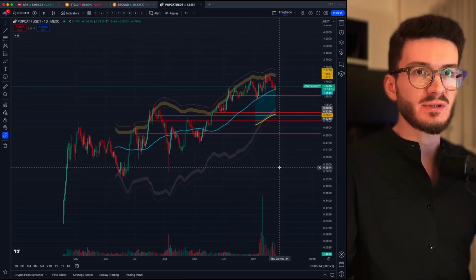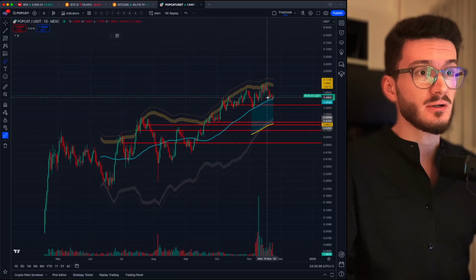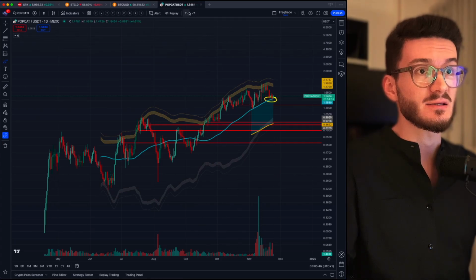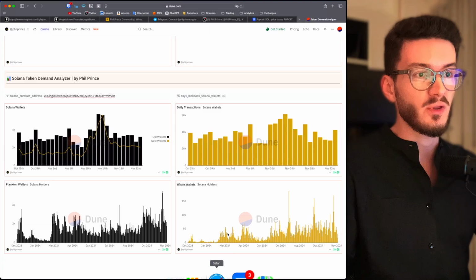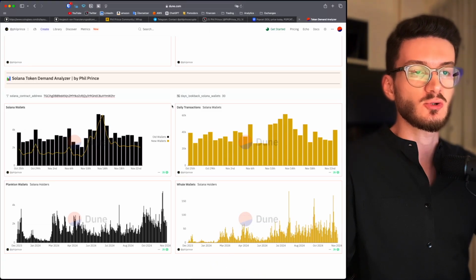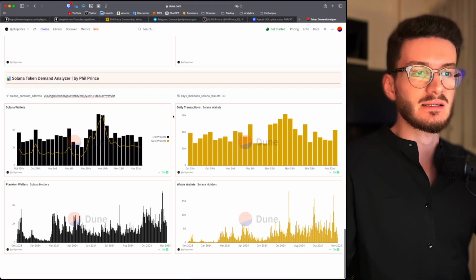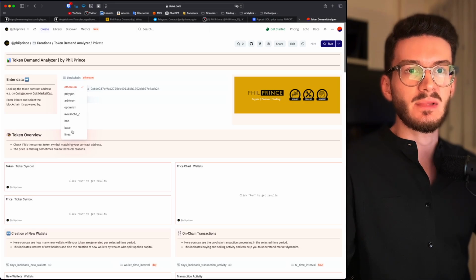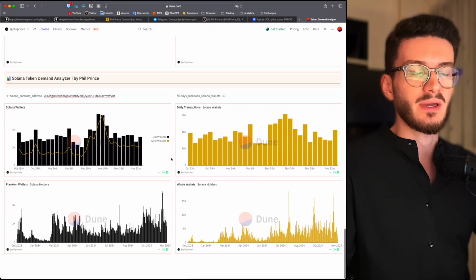So next one for today is Popcat, and not too much news here because we are at this point trying to establish the blue moving average here again as support and pump up from it. So let's have a look at some on-chain data for this one with my token analyzer tool. This is built by myself. So this is for Solana, gives us some insights. I actually have way more insights here for Ethereum tokens and some layer 2 chains based on Ethereum. But for this one, Popcat is a Solana project.